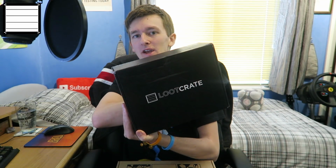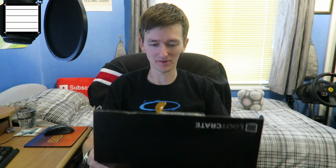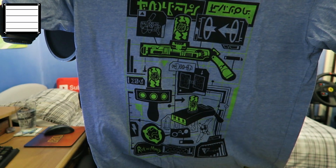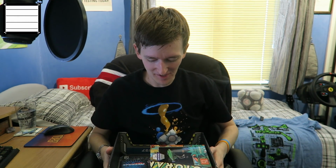So we'll start with Loot Crate, pretty big box from Loot Crate this month. Let's see what's in here. This is usually the most common one that people know about. The theme for July's Loot Crate box is Futuristic, so that's right up my alley. We'll have a look at the t-shirt first of all. So we've got quite a cool design there from this Rick and Morty styled t-shirt. Pretty cool and nice. Loot Crate always seem to do nice t-shirts in terms of the fabric as well. But yeah, as I always mention, t-shirts are always good in these boxes.